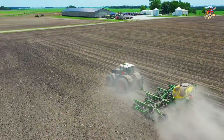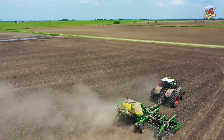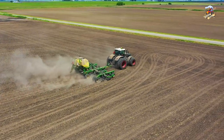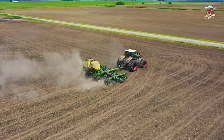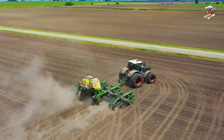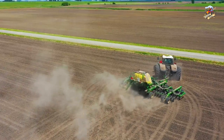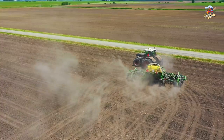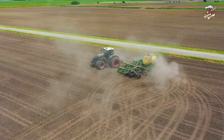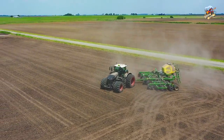Of course, Fendt is part of the AGCO group, but the Fendt tractors are built in Germany. And this tractor here, the model 1050, is powered with a 12.4 liter six-cylinder turbocharged diesel engine. That also comes out to 757 cubic inches. This tractor puts out approximately 517 horsepower and weighs around 31,000 pounds plus added ballast. You can get these with high flow hydraulics up to 115 gallons per minute, and this tractor holds 211 gallons of diesel fuel. This tractor here has the Goodyear LSW tires on it.